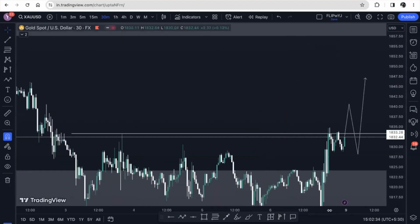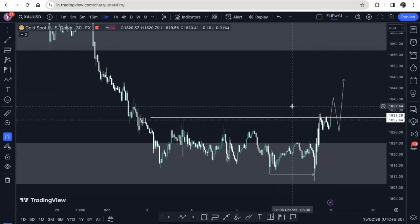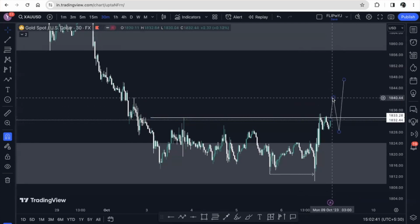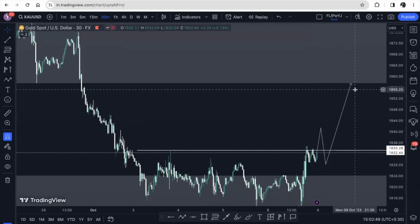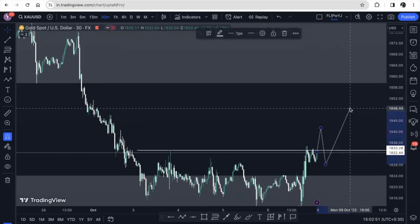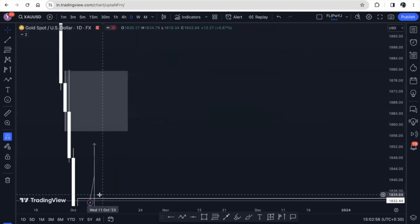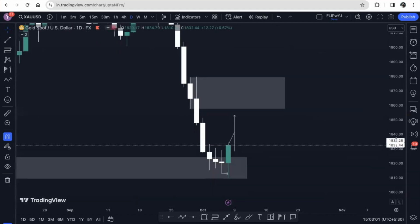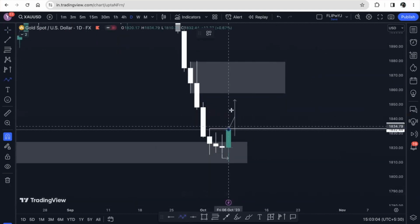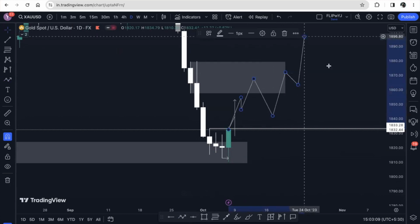So from Monday onwards, I would be looking for longs only, and the plan is very simple. Ideally, I would want a continuation, a higher high, higher low structure to be formed, and then feel free to target 1840s, 1850s odd level, somewhere around 48 to 56 odd levels. And after this, we have a very good base formation right here on a daily time frame. So we could potentially see some small pullback on a daily time frame from here, could be something like this, and then again a continuation higher.